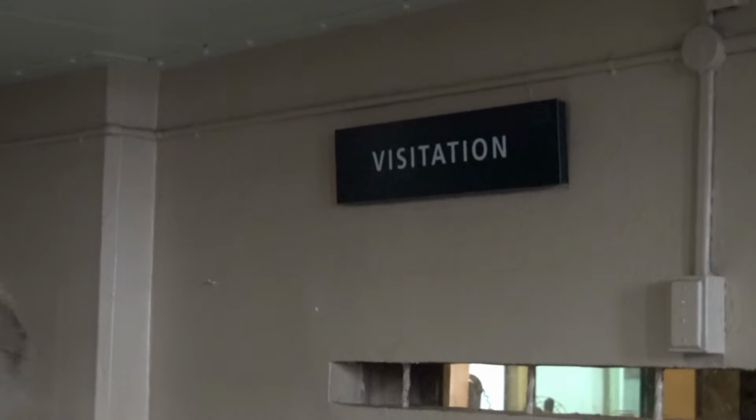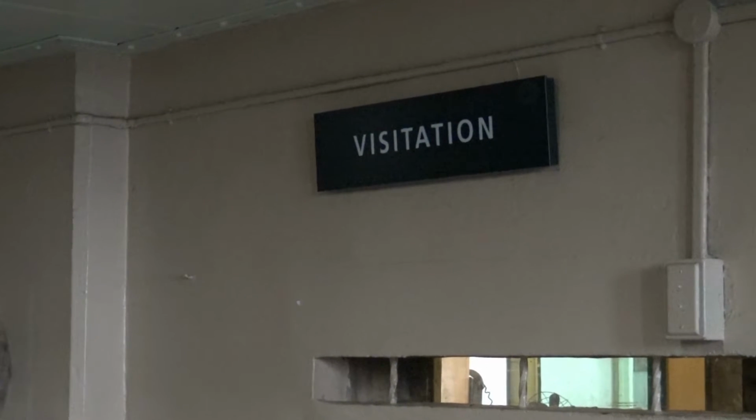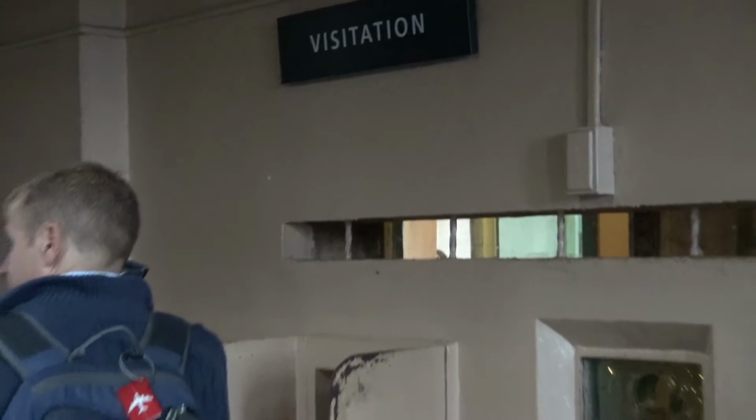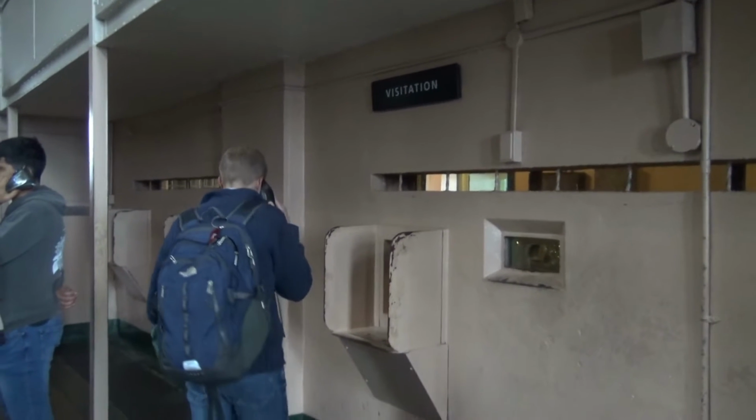Continue to the end of C.D. Street. When you get there, turn left. Look for 4 small windows in the wall on the right. They're marked Visitation. The prisoners called this Pekin Place.